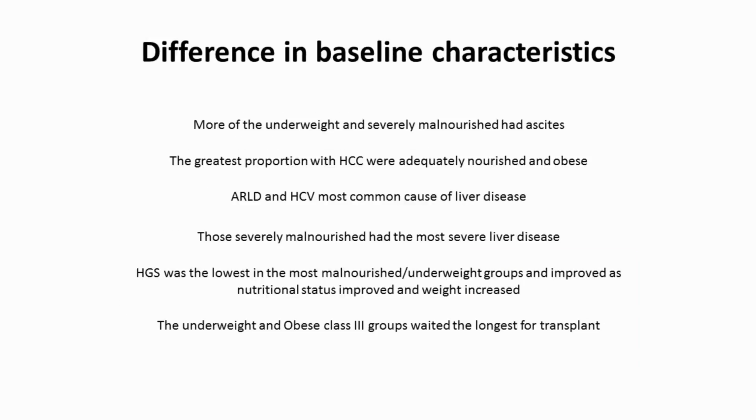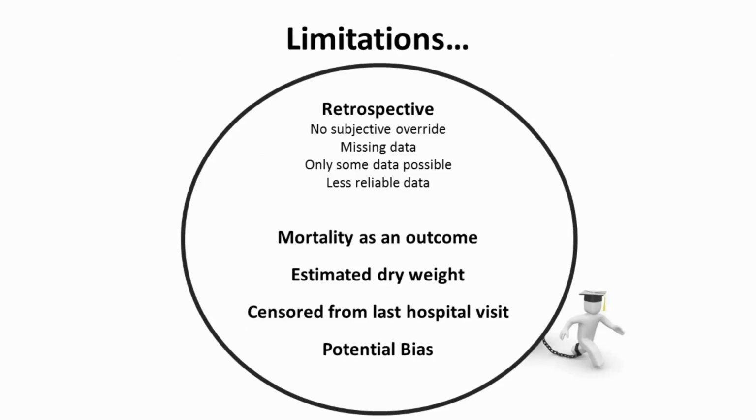There was difference in baseline characteristics because it's not a randomised trial, it's collected retrospectively. Patients who were underweight and severely malnourished had more ascites because they can't eat as much. The patients who were most malnourished had the worst liver disease as well, because that tends to mean that they lose weight because of their disease as well. So it's all quite interlinked, and there were differences in the baseline characteristics. And the main limitations were the retrospective design of the study.